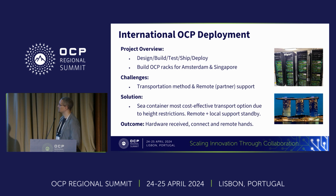Again, with the same crates, we put them in the shipping containers. And support, so CircleB offers remote support. We can do remote management, but there's always Murphy's Law, right? Something always goes wrong, something breaks. So we actually have a local partner in Singapore that could help being the local hands-on expert. And we had, of course, our engineers on standby remotely to get it deployed.